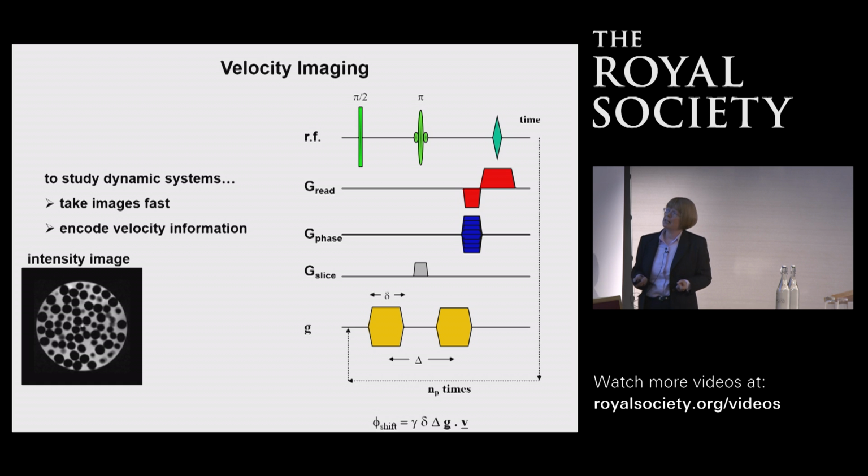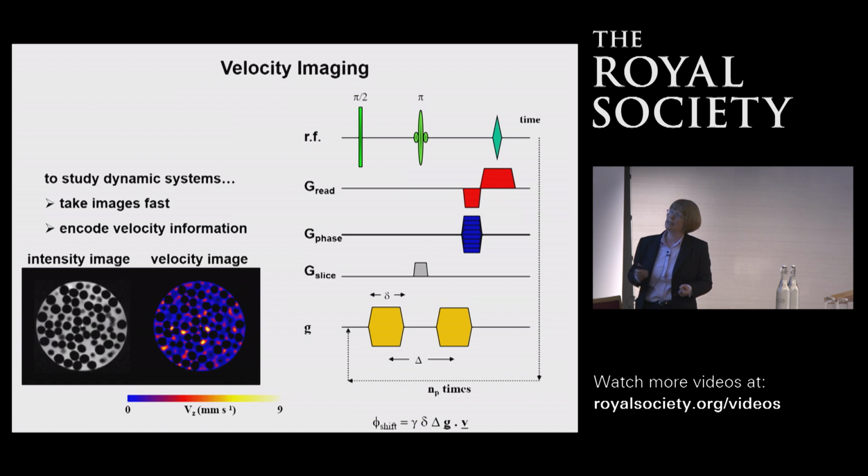And so now for every image pixel, there was our image, you can encode that image pixel with the velocity with which the water in that pixel is moving. So this is a map of the speed with which water is flowing down a column in the Z direction.